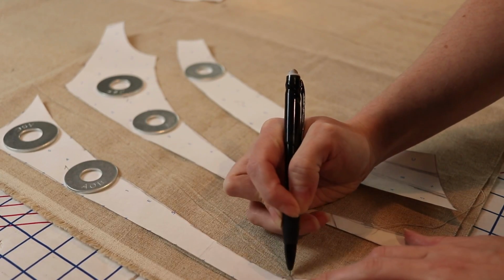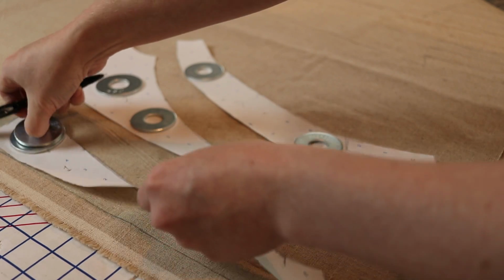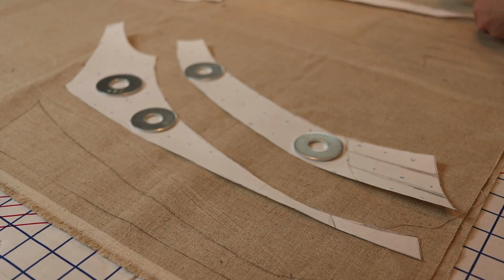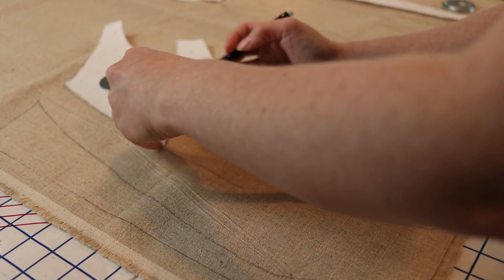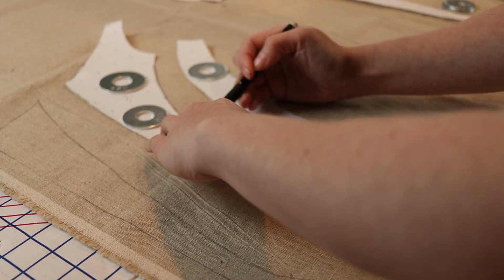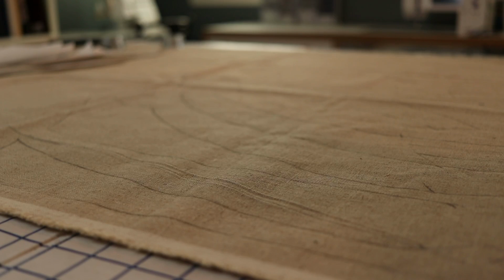Having spent enough time around the tailors in Williamsburg, I picked up quite a few habits from them, one of which is to not add seam allowance to your pattern. Instead, you draw the stitch lines directly onto your fabric, and then the seam allowance is far less important. You don't have to worry about getting it precise.